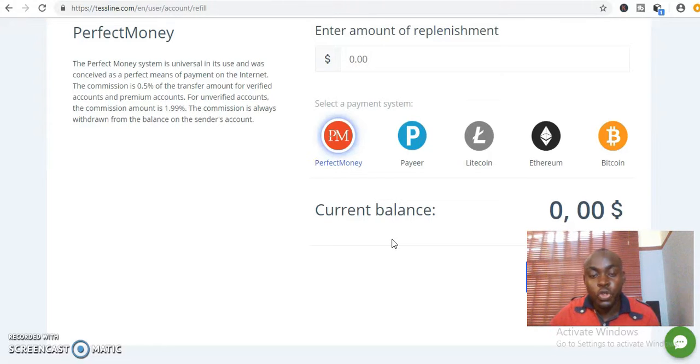You can use Perfect Money, you can use Payeer, you can make use of Litecoin, that is any of the cryptocurrencies. You can use Ethereum or Litecoin, then Bitcoin, depending on what you want.